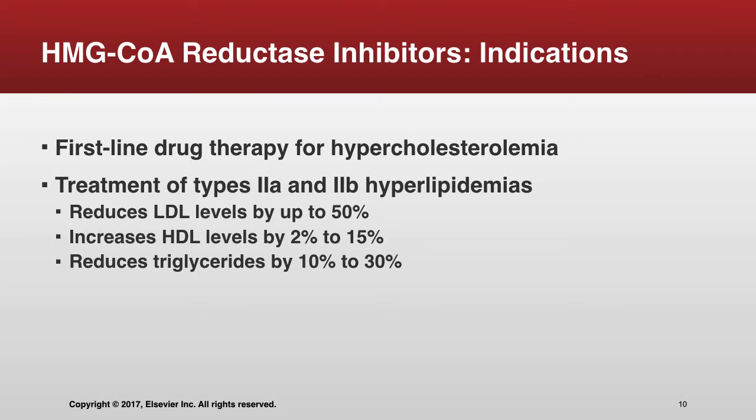This is one of those things that you need to get really straight in your mind: LDL we want to be low, and HDL we actually want to be high. The good cholesterol, we want high levels of. The bad cholesterol, we want low levels of. And it also reduces triglycerides by 10 to 30%.